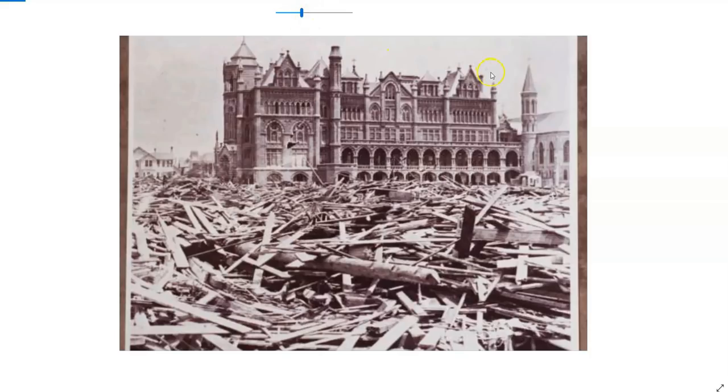And look at this building. That's the one that we saw before. I've forgotten, that was the first, what was it? The religious school. I can't remember the name of what they called it. But look at this wood. They're saying it's a tidal wave, so that's why it's all been pushed up. But where did it all come from? Because all these buildings look masonry to me.